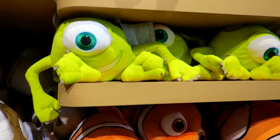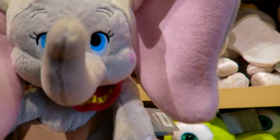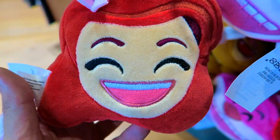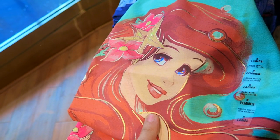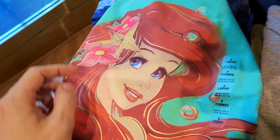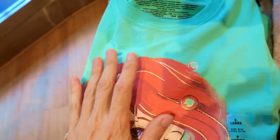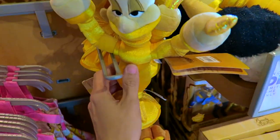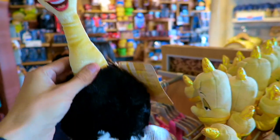Look at this. You got Dumbo up here. Look how cute that is. $8 for an Ariel emoji. A squishy emoji. I want this shirt and I want to wear it. I just don't know if I could pull it off. How many of you have this? Probably all of you. If you don't have Lumiere, you have Cogsworth. How about a plumette? Need a little dusting?